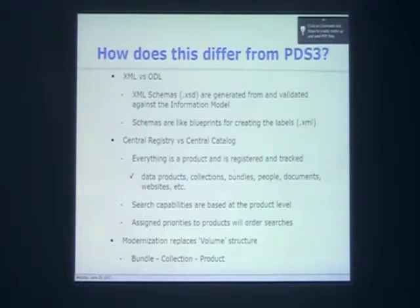Documents and websites too. So we have user guide websites and that kind of thing. Those will also be searchable, so that you'll be able to find the easiest way to deal with the data. And the search capabilities are then based on the product level. So this is the first time we're going to be down to that type of detail. And the assigned priorities will order the searches and how the results come back to you.